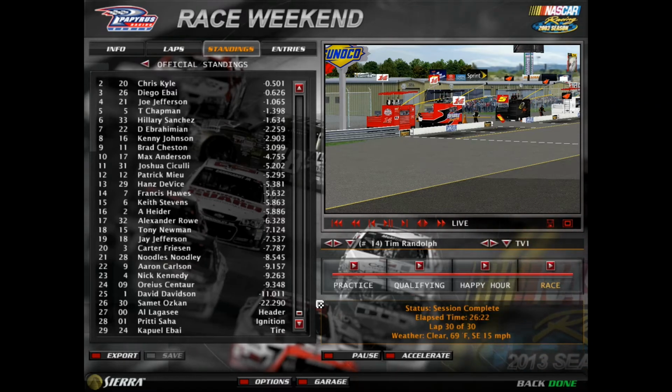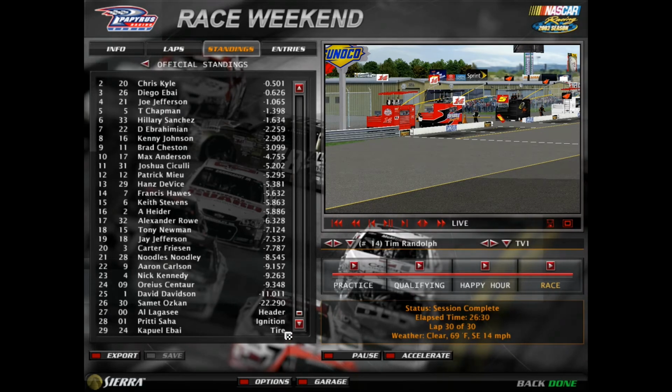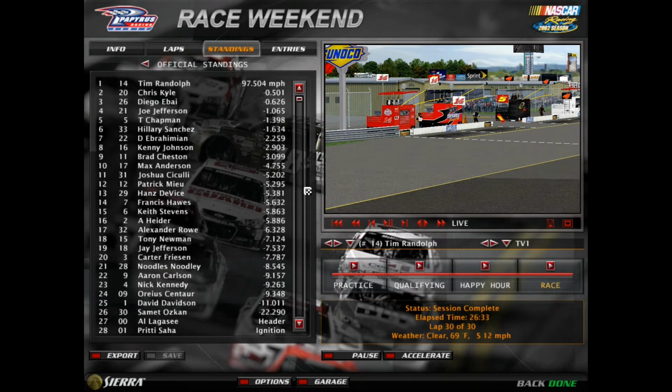3 of them did not. One of them only out for an accident. It says ignition, so I guess the crash broke the ignition. Header for Al Legacy and a tire for the 24. But a pretty clean race in New Hampshire. It ends the overtime streak, and I'll take you to victory lane.